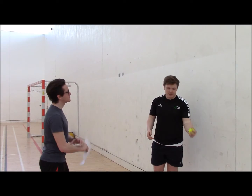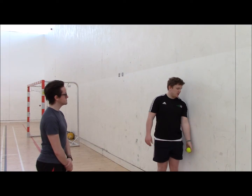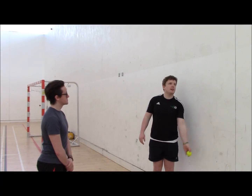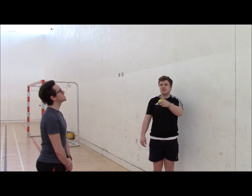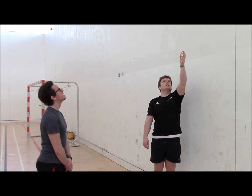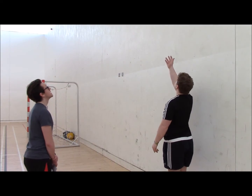Okay, so just one of the exercises that you can do at home, just to make sure that the way you throw the ball up is not going wonky. So if you just stand here with your shoulder against the wall and take a slight step out, you're just going to throw the ball up, ensuring that it doesn't hit the wall or go over the other side, okay? So it's straight up like that. You can do about 10 reps on that, and then you're going to go over and do it on this side as well.